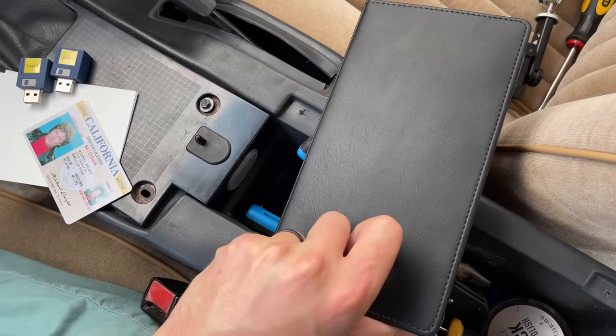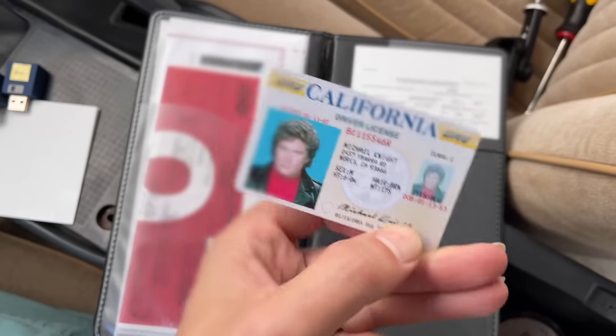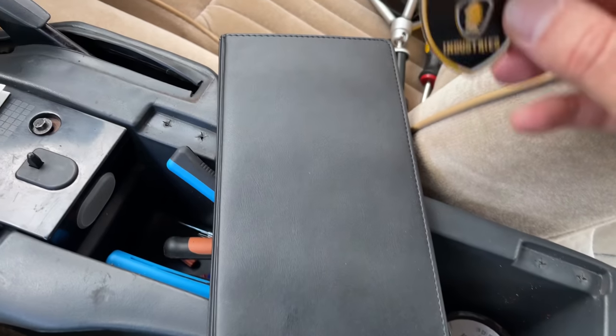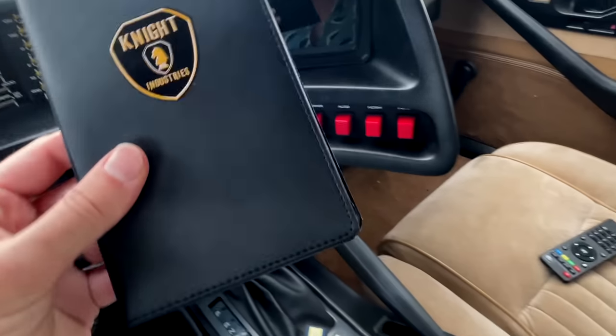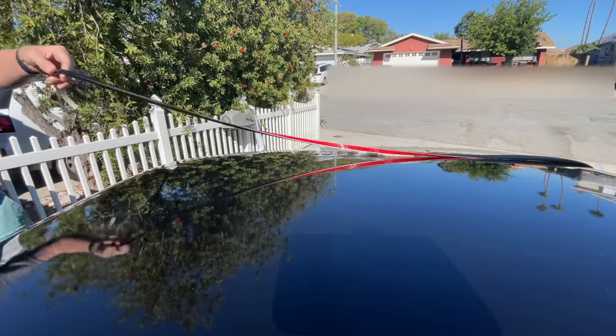Now, I bought this little wallet to keep all my documents in, and must put my ID in there as well. Are you all right? Yeah, I'm fine. Why? But a better question would be, is this really the grand finale?